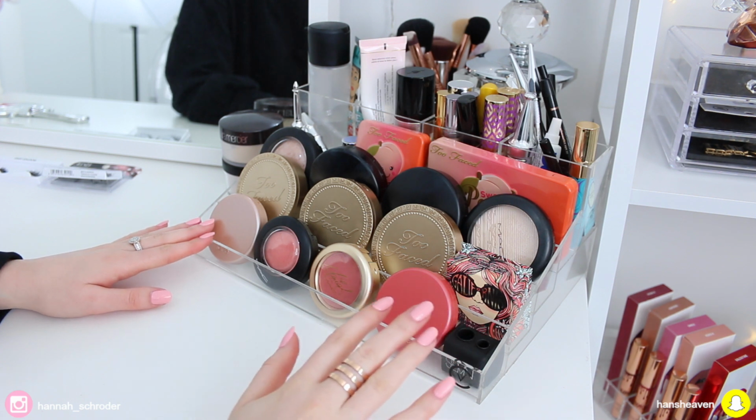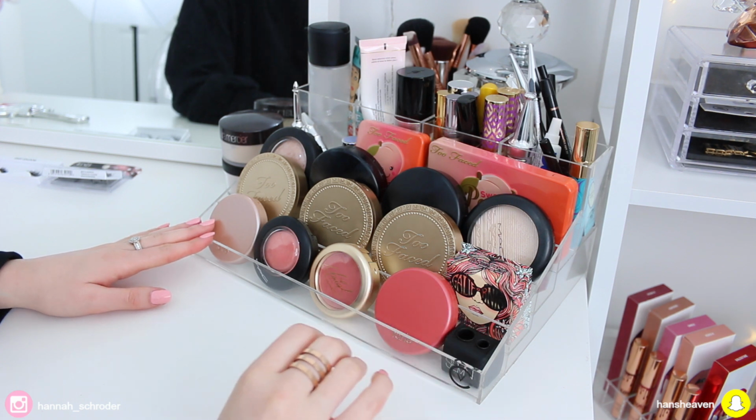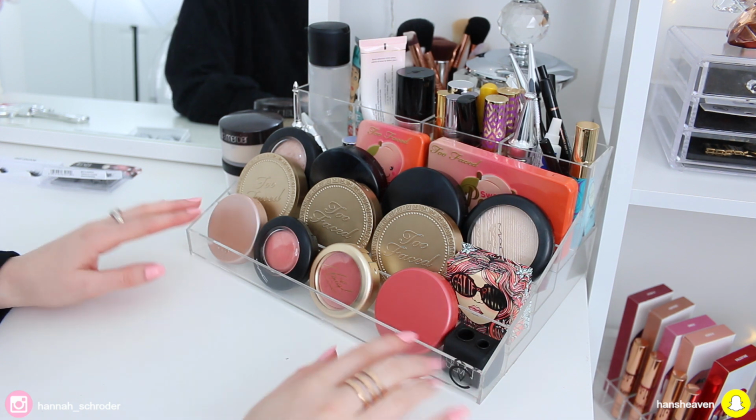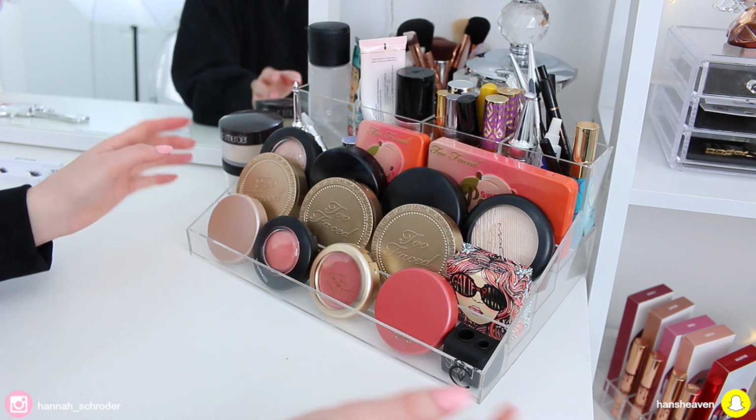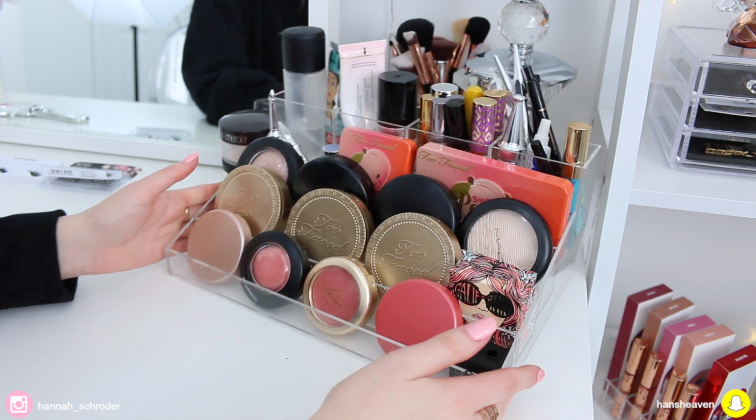Let's get into it. So we'll start with this section of my vanity. This is all of my go-to, most used daily makeup products, and everything is in this beautiful acrylic stand, which is by Vanity Collections. So I'm just going to get stuck into showing you exactly what is in here.